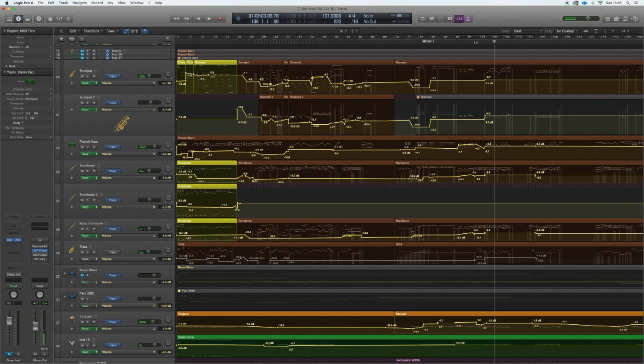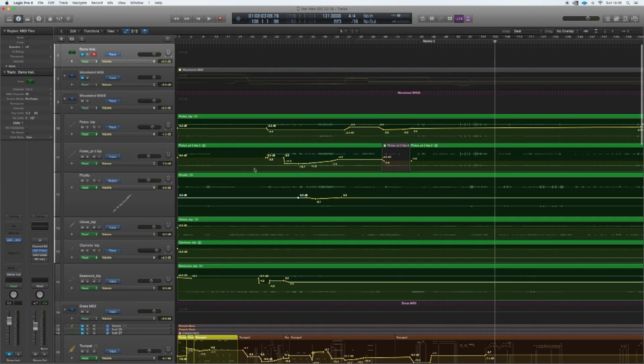Those brass stabs are great, aren't they? So yeah, it's got some really nice little intricate bits as well with the woodwind. Let's just solo the woodwind for you in this passage. It's just beautiful.